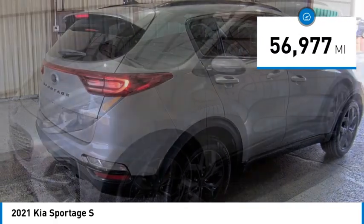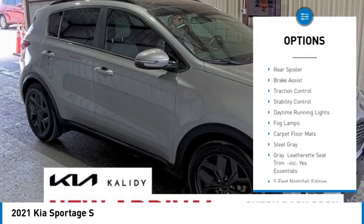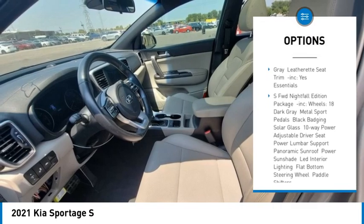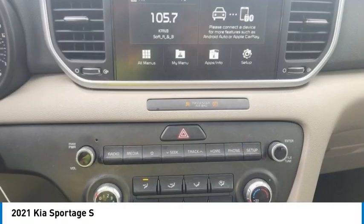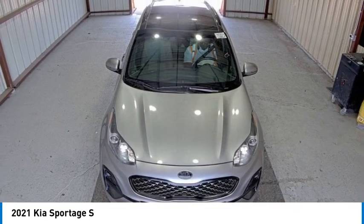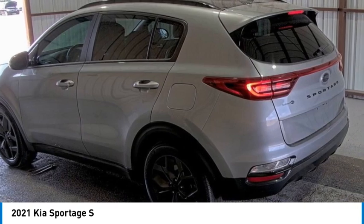Here are some of this vehicle's great options: tire pressure monitor, blind spot monitor, heated mirrors, aluminum wheels, rear spoiler, brake assist, traction control, stability control, daytime running lights, fog lamps. This isn't just a vehicle, it's an experience. So stop in for a test drive today.